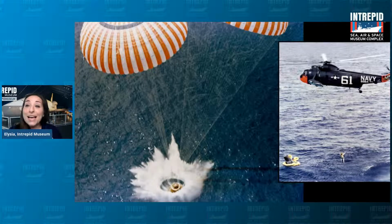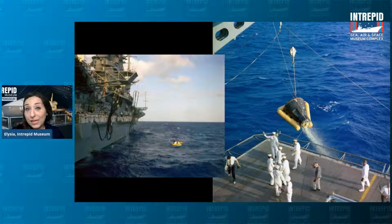Now, after it splashed down, the divers would help to retrieve the capsule. They would bring it on board the closest ship to then eventually end up in a museum. But the Intrepid was really lucky because it got to do this on not one, but 2 space missions. And it actually played a really important role in picking up astronauts and their capsules after they returned from space.